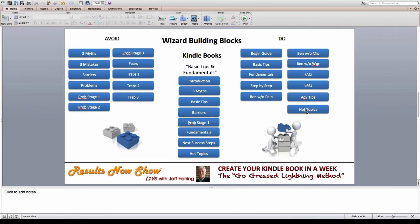And then you slip in the hot topics one, which is not in the wizard yet, but it's going to be. But I like it as a bonus one because it pulls people through the next success steps. And just talk about 3 currently hot topics in your niche. Further demonstrate your expertise.